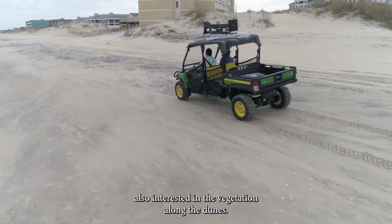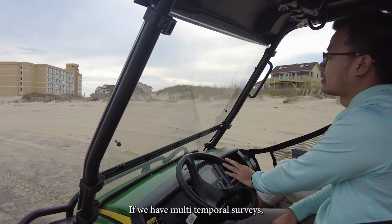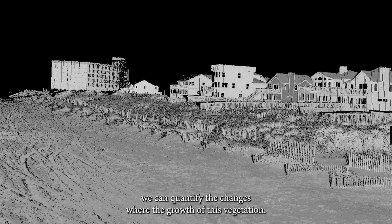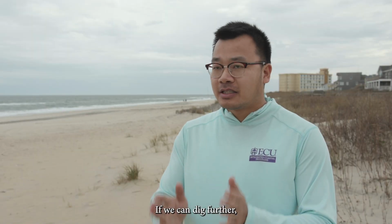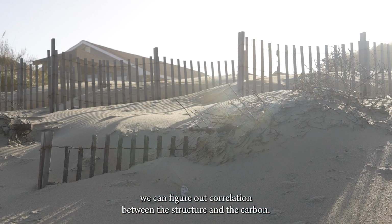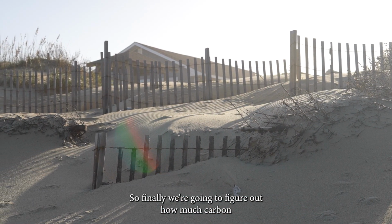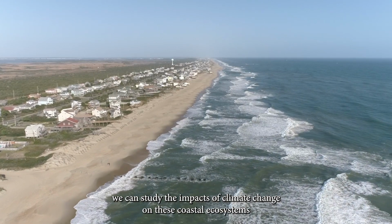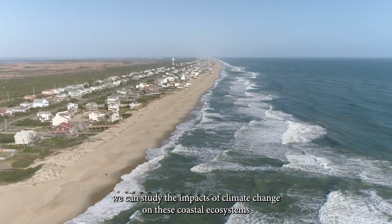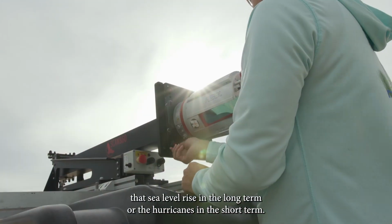We are not only interested in the sand itself, but we are also interested in the vegetation on the dunes. If we have multi-temporal surfaces, we can quantify the changes or the growth of this vegetation. If we can dig further, we can figure out the correlation between the structure and the carbon. So finally, we can figure out how much carbon is stored in the vegetation, and then we can study the impacts of climate change on these coastal ecosystems, the sea level rise in the long term or the hurricanes in the short term.